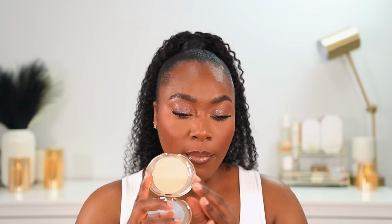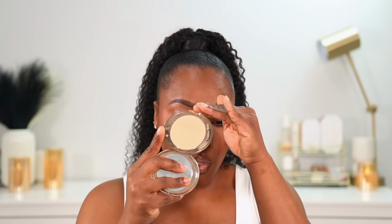So for setting powder, the first one that I have is from Charlotte Tilbury. This is the Airbrush Flawless Setting Powder. This is supposed to be an all over face powder, but I use it under my eyes. I use the shade number 2 medium. It looks super light in the pan, but under the eyes, it is the perfect shade. It's going to lock your makeup in without drying out your under eyes, and it's going to wear really well.